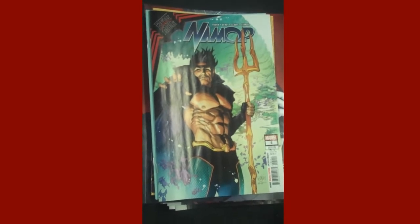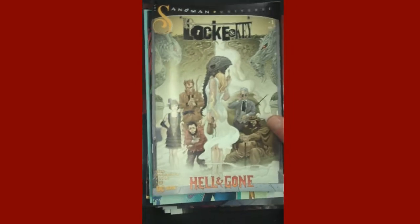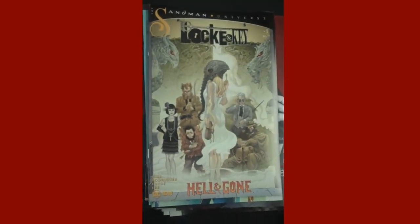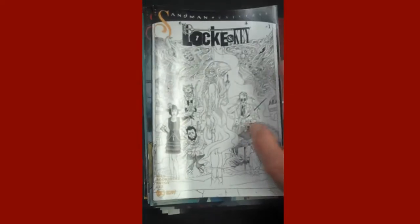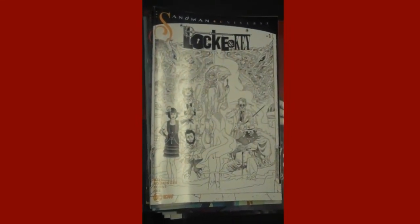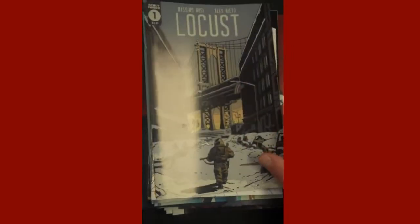the DC IDW mashup of Sandman's Universe, Lock and Key, Hell and Gone, issue 1. And that's the variant cover for that right there. And then the black and white variant for Lock and Key, Hell and Gone, issue 1. From Scout Comics, we have Locust, issue 1.